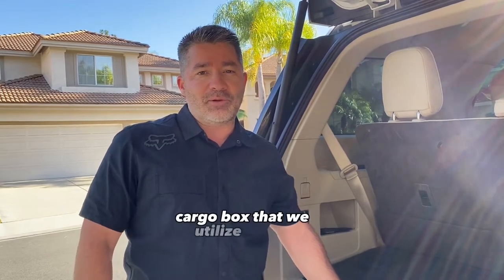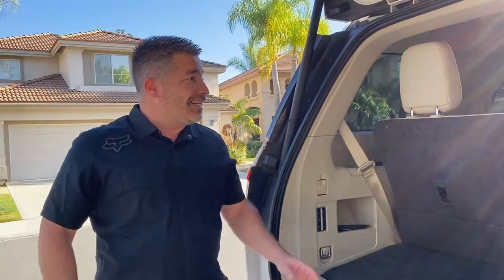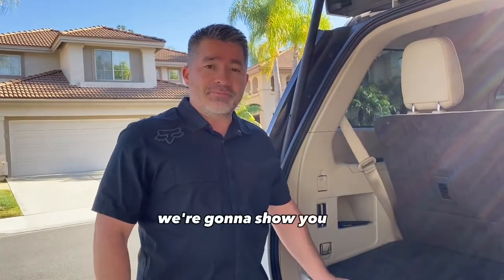What I'm going to show you here is a Yakima Exo system and a Thule cargo box that we utilize up top to give us extra square footage as far as space is concerned. We're going to show you and take a look.